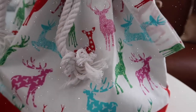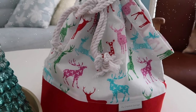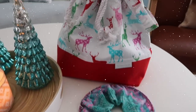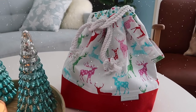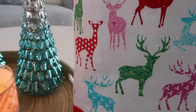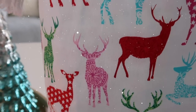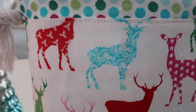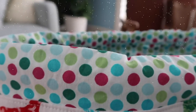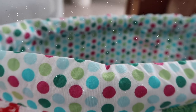It's currently housing my Gobstopper socks, my second Flax Light sweater, and I've got to pop this one back in there too that I'm working on. So they'll all be in there. Here's a better look at the print of this fabric, up close. All the different patterns on the deers. I love this aqua blue one. And then inside you have the fun festive polka dot lining.